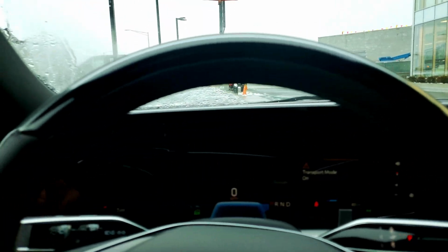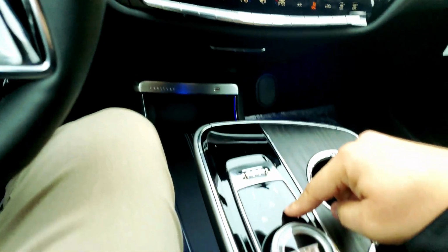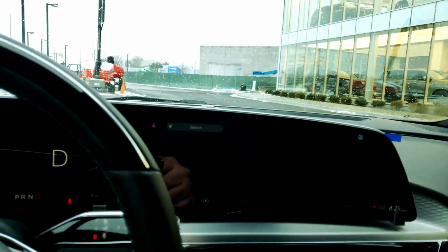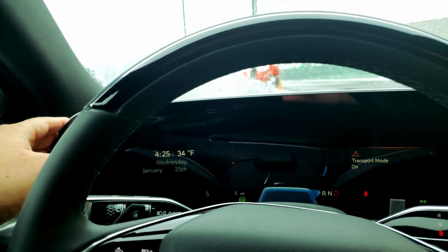The right side of the screen is touch. The left side of the screen is touch as well. That's how you activate your lights. You can adjust the information on the screen. You can use the buttons down below in order to adjust the information on the screen. And like I said, this one still has to be pre-delivery inspected. I'm just trying to put the Google Maps up, so it's taking a second.